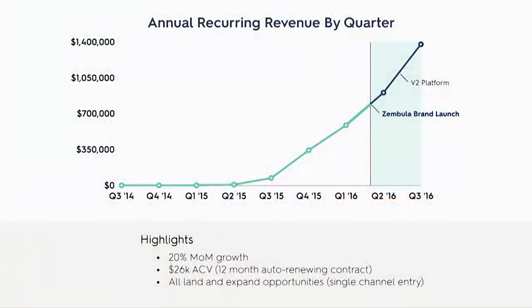We're growing very quickly. We're averaging 20% month-over-month growth. Our average contract value is $26,000, and these are all land and expand opportunities where we're entering through a single channel like email.